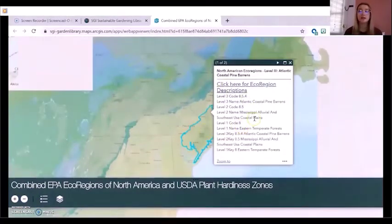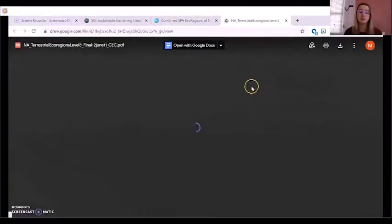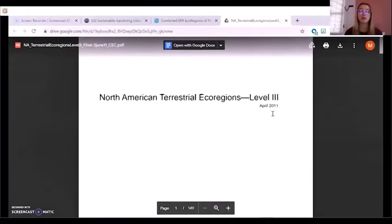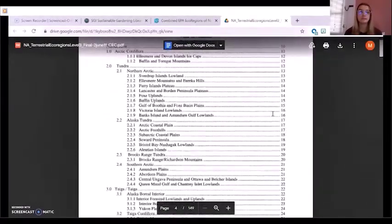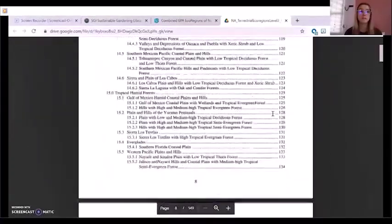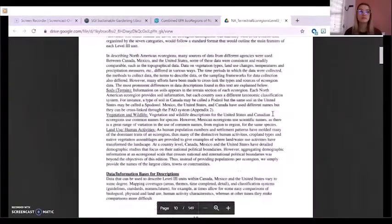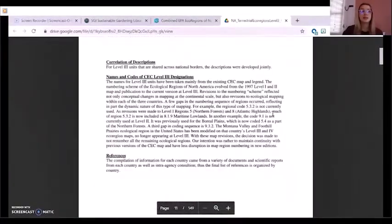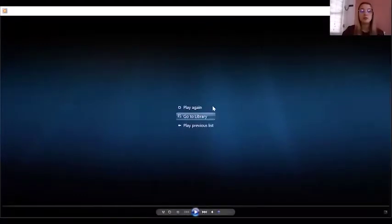If you click on that, it'll lead you to a Google document that has a book in it, and it'll give you a table of contents so you can go to exactly what information you need to find. Just going to scroll through it a little bit. And that is the tour of SGI's virtual library. So now I'm going to stop sharing my screen.